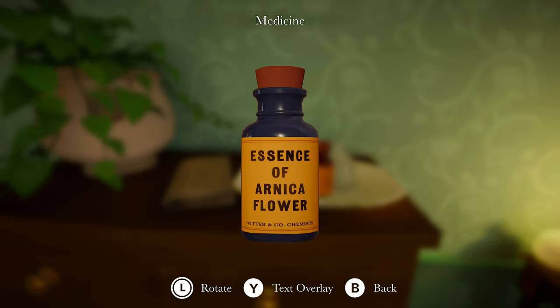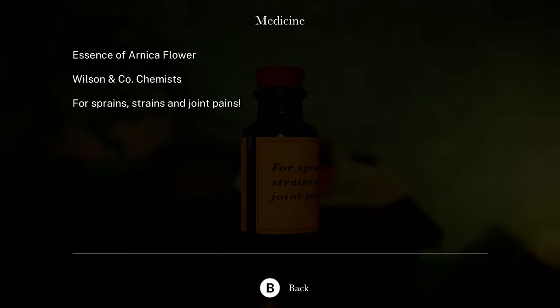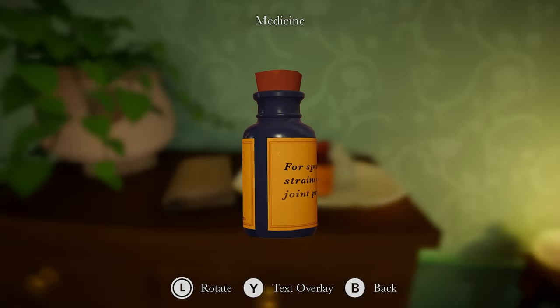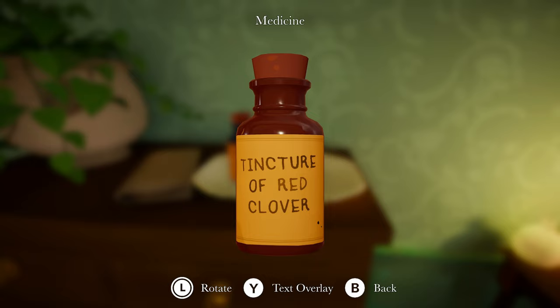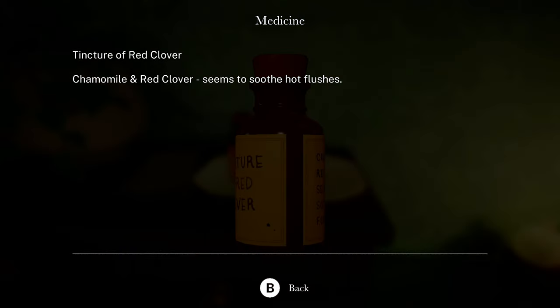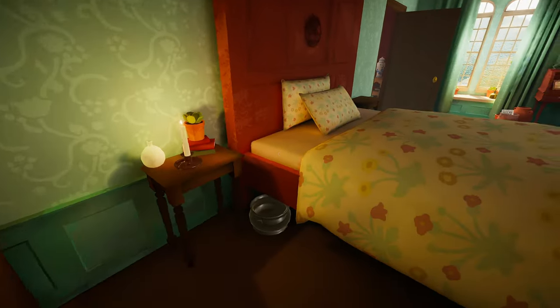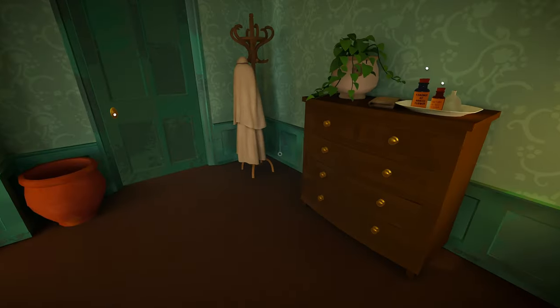Not getting the attention they're looking for. What's this? Essence of arnica flower, for sprains, strains, and joint pains. Tincture of red clover. Chamomile and red clover seems to soothe hot flushes. See, botany's important, man. You get a bunch of medicines to help people.